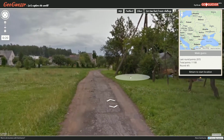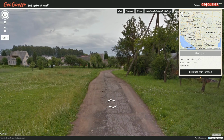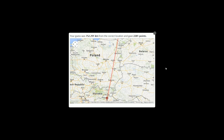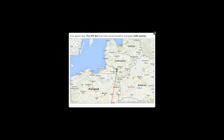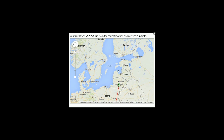This is one that's not really going to pan out very well. Let's not go Russia. Let's not go Romania. Should we go Hungary? I think Hungary, honestly, isn't the worst guess in the world. Let's make it. And we were actually in Lithuania. See, it is a country that crossed my mind, that or Latvia. I just didn't really have any go on whether or not.